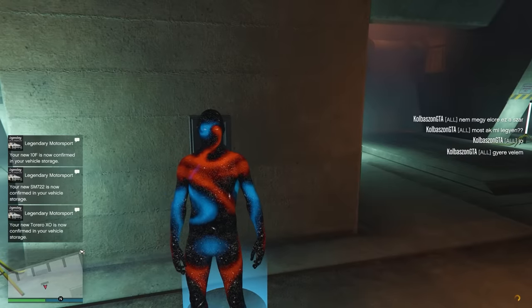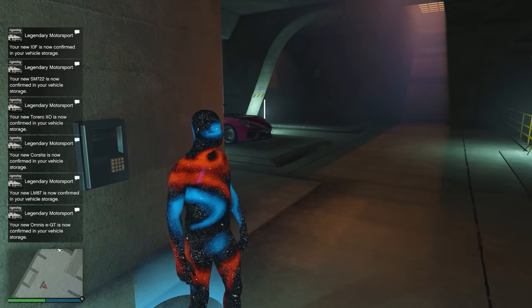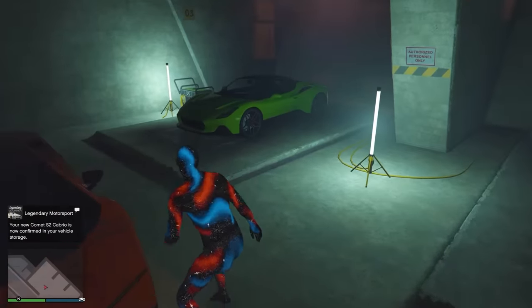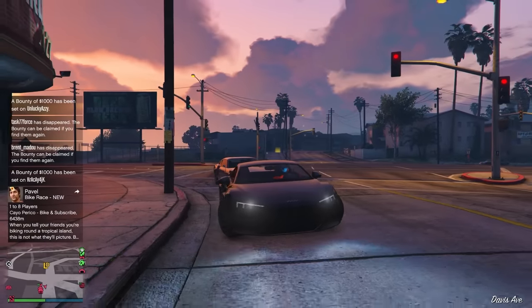Right, there is more for us to purchase, but we're getting all the texts right now. I think a bunch of our vehicles are being delivered. Yep, I can see a couple. I feel like buying this warehouse arcade was the perfect thing. Whew, the Obey 10F. Brand new Audi R8. I have to see this. Let's take it outside so we can actually see.